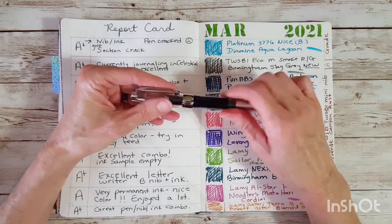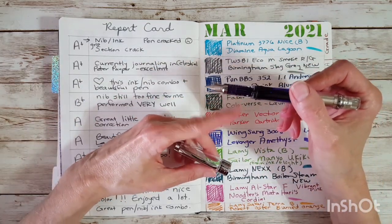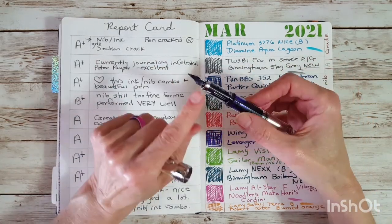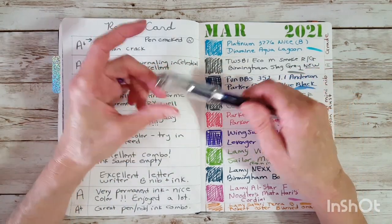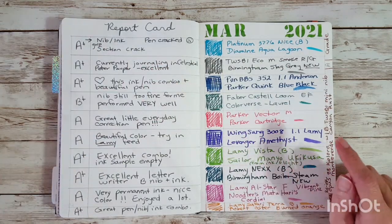And what I'm thinking is that this Lamy nib on a Lamy Vista or Safari wouldn't be quite as... this feed is gushy. It just is. And I love that. And it helps a lot with a fine nib. But with the broader nib with such a wet ink, I'm not so sure.